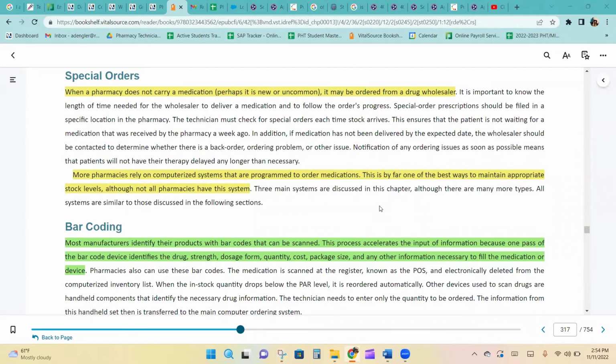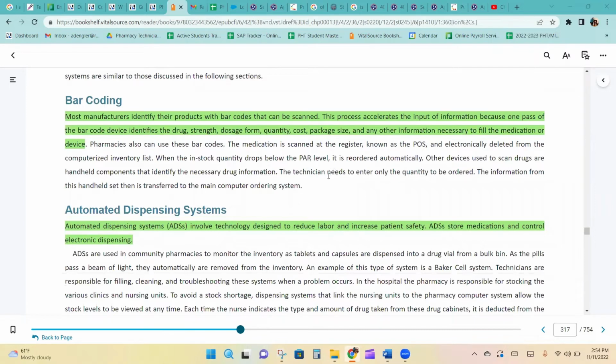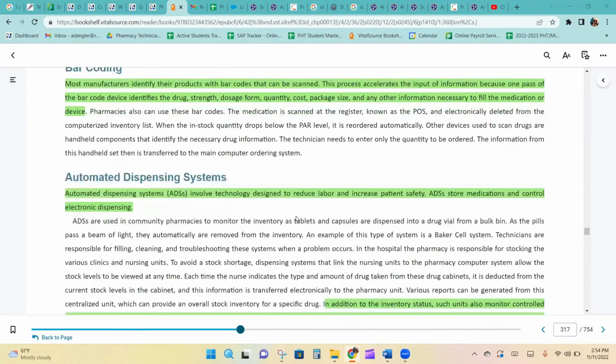When a pharmacy does not carry a medication, perhaps it is new or uncommon, it may be ordered from a drug wholesaler. Most pharmacies rely on computerized systems that are programmed to order medications. This is by far one of the best ways to maintain appropriate stock levels, although not all pharmacies have this system. Most manufacturers identify their products with barcodes that can be scanned. This process accelerates the input of information because one pass of the barcode device identifies the drug, strength, dosage form, quantity, cost, package size, and other information necessary to fill the medication or the device.